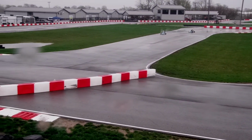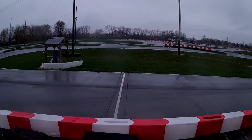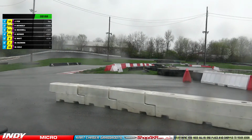These drivers, meanwhile, are in the midst of their qualifying sessions today. The minis and micros lead things off for the day as we are in the midst of what's going to be a wet day for the session. Already, these drivers are in the midst of a busy day when it comes to these weather conditions.